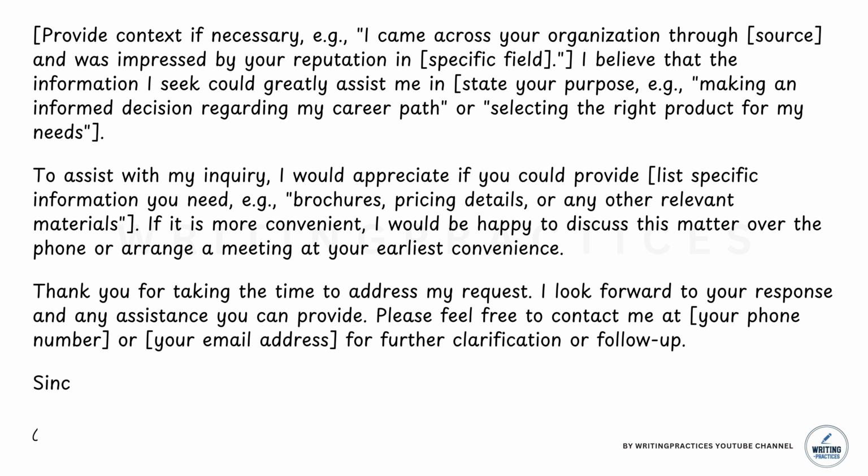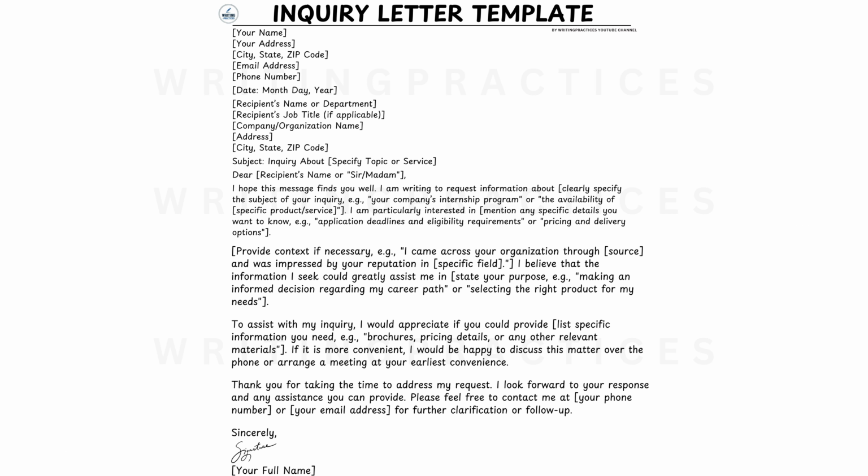Closing, signing off professionally. End the letter with a professional closing, followed by your full name. For instance, sincerely your full name. This final touch reinforces the professional tone of the letter. That's it. By following this structure, you can craft a clear and effective inquiry letter that gets the information you need.